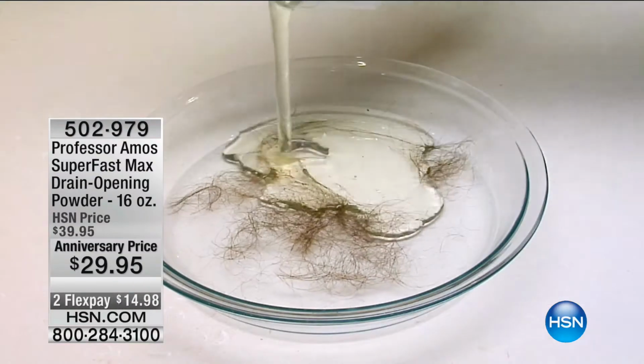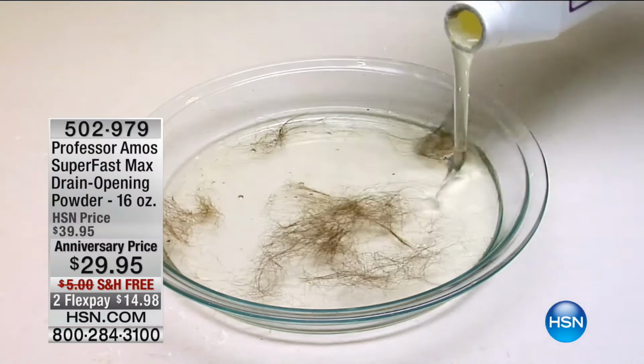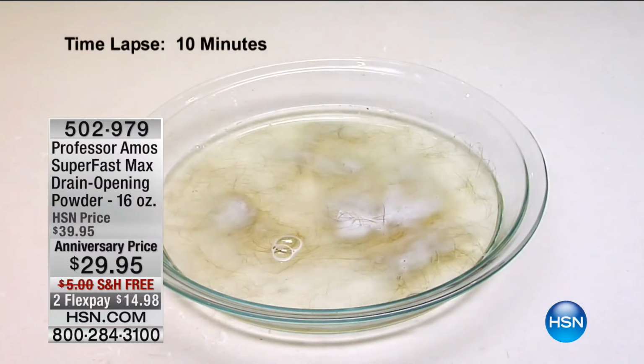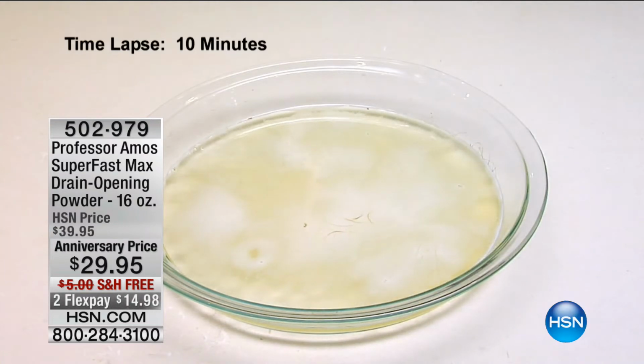Time lapse of 10 minutes on this. Watch what happens before your eyes. You will see it when you pour. There's the liquid, and this is just the powder. I love how easily this works. Okay, so here's what we're going to do. You see what can happen in just 10 minutes? I'm going to match it with a 10-minute clock. I maybe have enough product to last the next 10 minutes.